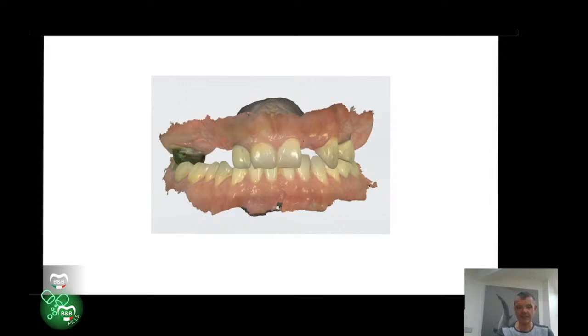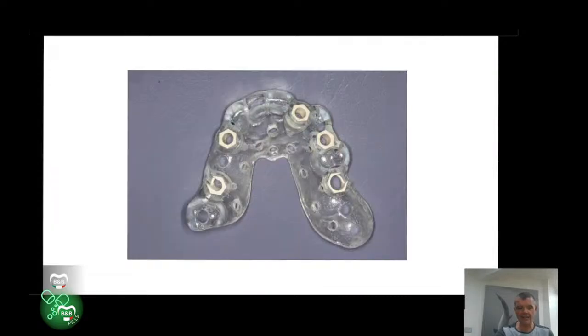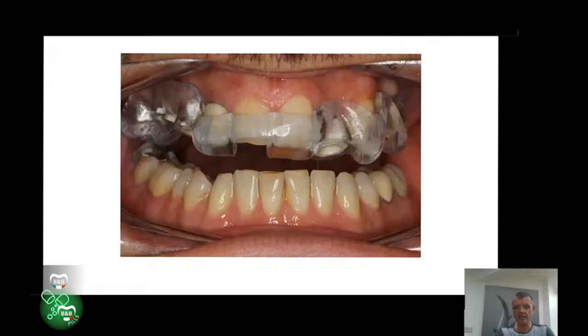We did a Trios scan to start with to get the STL files, and we did a CT scan, and this is the workup that we did in the B&B software. We were planning to place 5 implants, as you can see here, for a 3-unit bridge on the right hand side, and then single implants here on the left. So that's how we planned the case, and then Alan Betty produced this lovely guide for us, which we could then take to surgery, and as usual the thing fits like a glove.